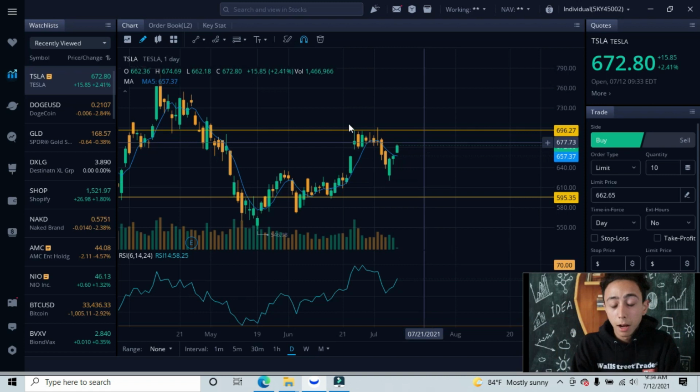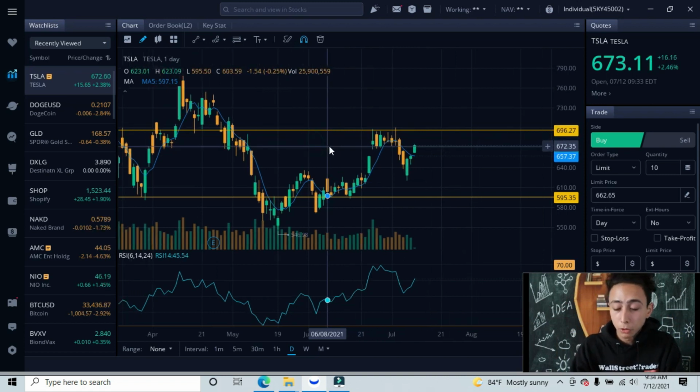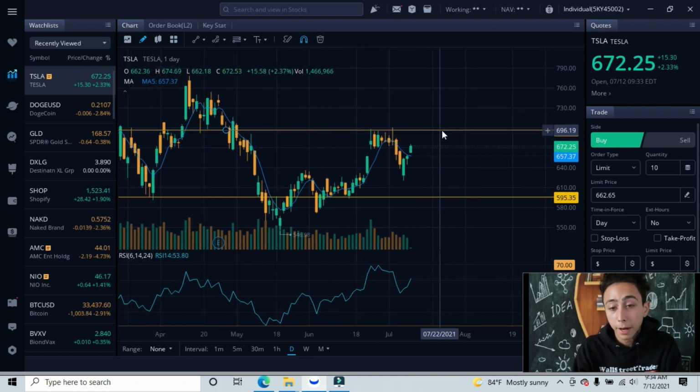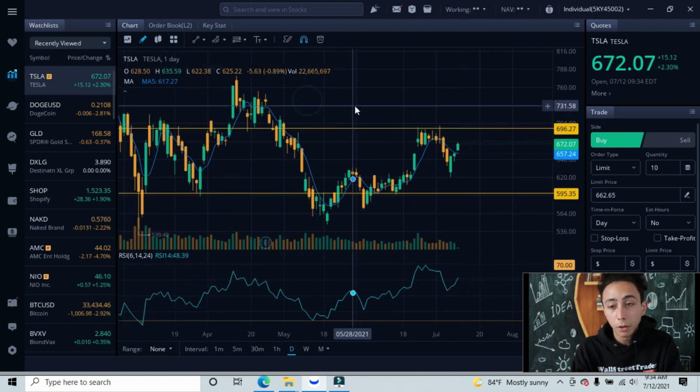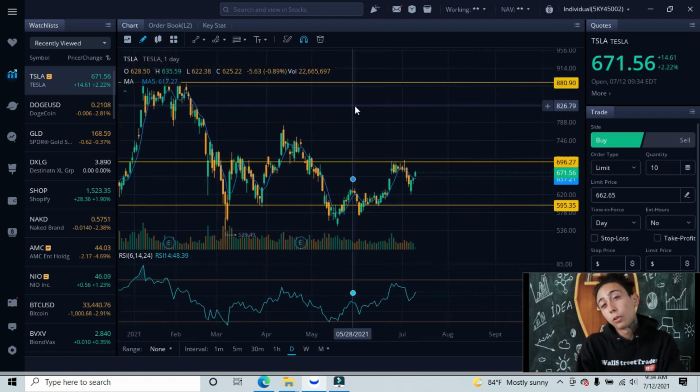But other than that, you guys, like I said, I would personally just be patient and wait for this to come back up into this resistance area, okay? Because we don't know if this will come back up into this resistance area and then we get rejected and pushed back. So the reason why is because we just want to be able to wait to see if we have that breakout, okay?